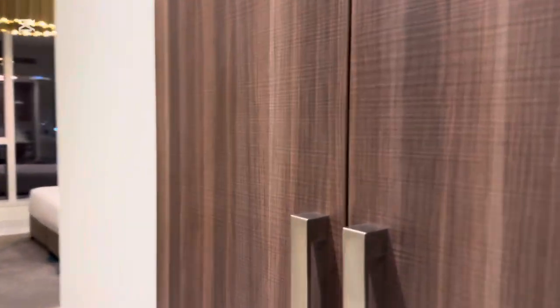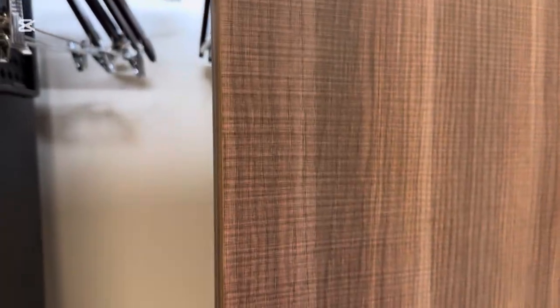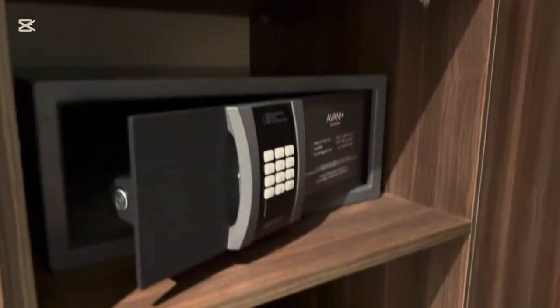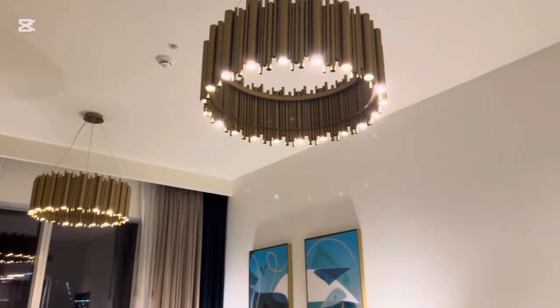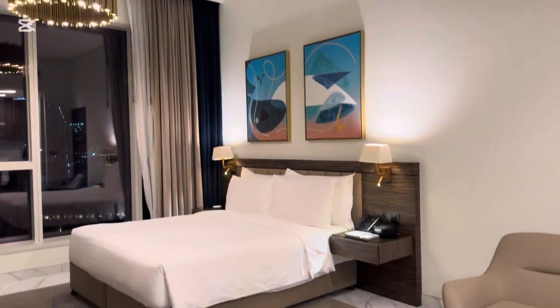And as you enter the room, this is the wardrobe. They do have a mini safe. And this is the room. High ceiling, nice big double bed.